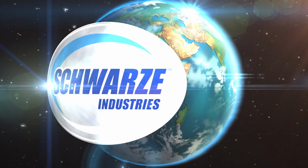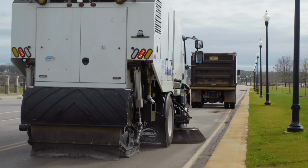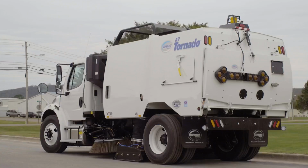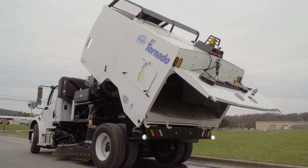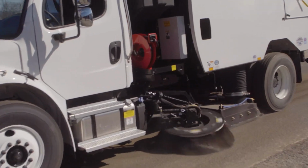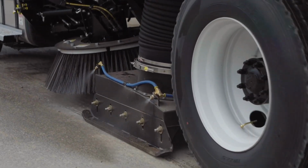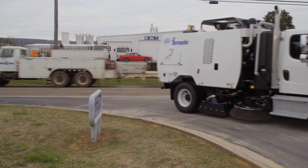With a global dealer network covering 5 continents, Schwarze is leading the way in performance, value, quality, public safety, and customer support. One example is the A7 Tornado. This 8.4 cubic yard regenerative air street sweeper offers many features like a 90-inch by 36-inch sweeping head, 42-inch recessed gutter brooms, in-cab state-of-the-art controls, and balanced whisper wheel fan. This unit also sweeps in reverse and has a backup camera. It's a heavy-duty unit that has been proven to offer years of dependable service.